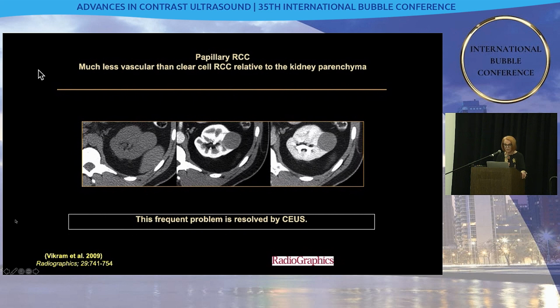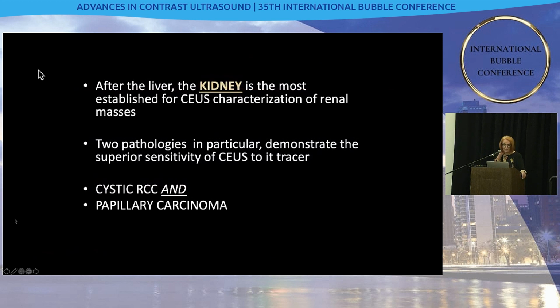And so Dr. Vikram wrote a very nice article about this, and you can see his lovely pictures on CT scan showing the typical low attenuation and the low vascularity that's present in papillary carcinoma. And so certainly papillary carcinoma is another strength for CEUS.